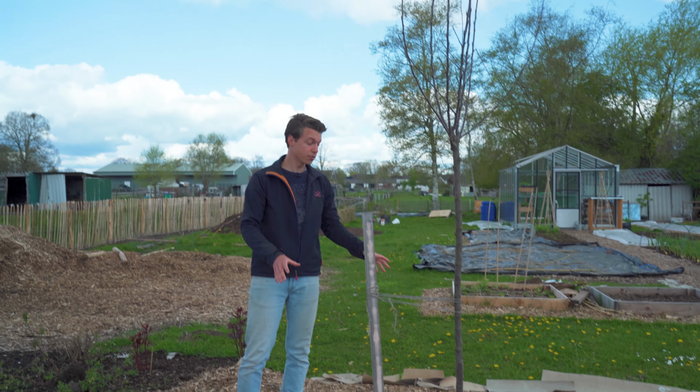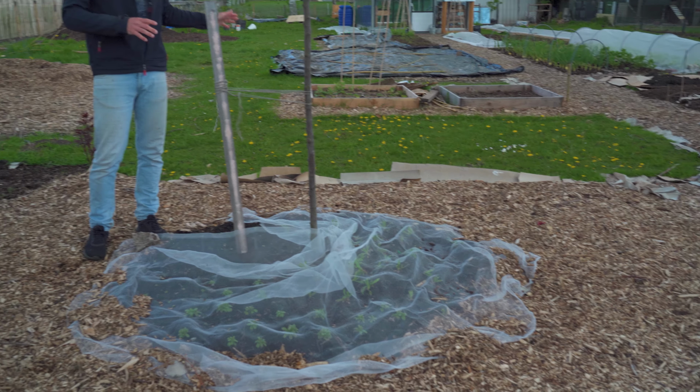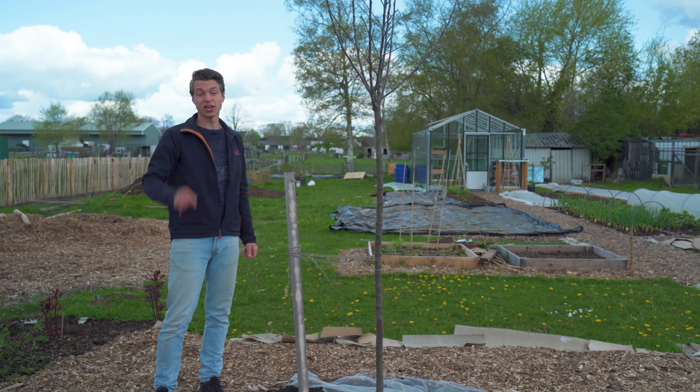Underneath, a lot of annual plants, and we're just trying to grow as much as we can right now. The greenhouse is also filled up. We'll show that in a little bit, but let's continue to the vegetable garden because there's a lot to see over there as well.